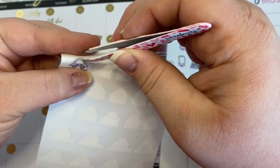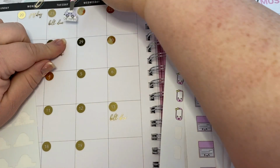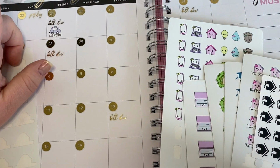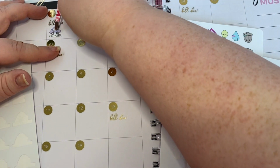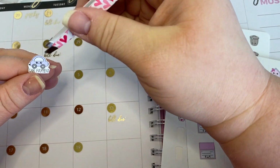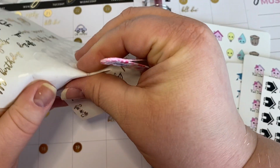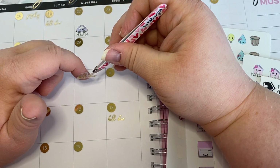These are from Sweet Kawaii Design. That's her website, and super cute. But then, wait, no. No, I'm sorry. These stickers are removable. The Sweet Kawaii Design ones, not the foil ones, as we saw. Okay. This is the 22nd. I'm not used to having that bill on the 21st, so I got goofed up. Okay. This bill is the 22nd.